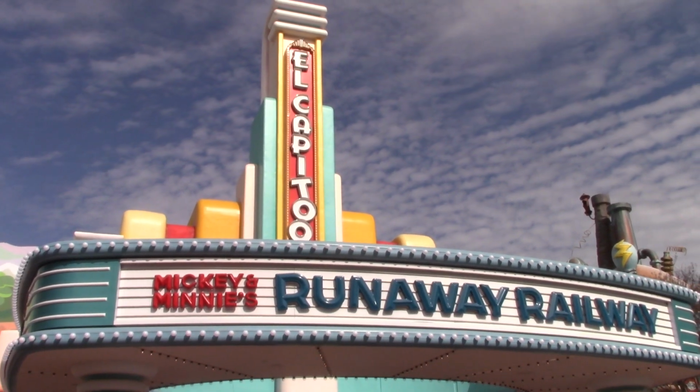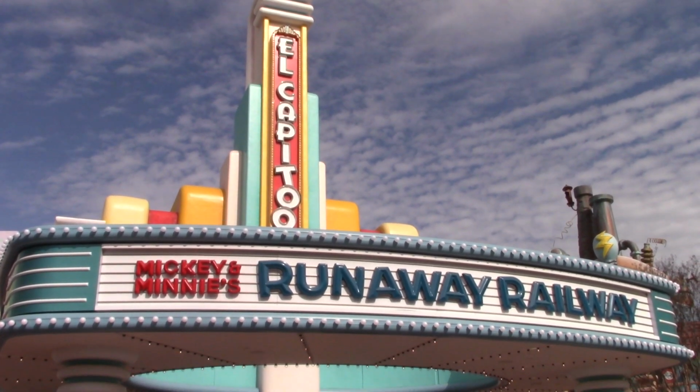The Disneyland Resort opened a brand new trackless dark ride this year, and I want to talk about it.